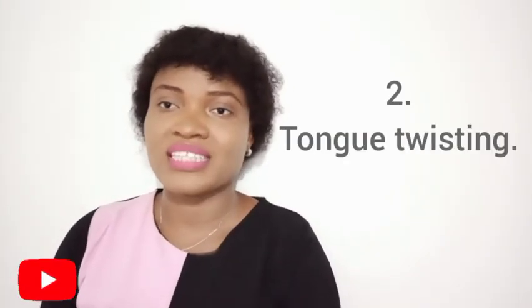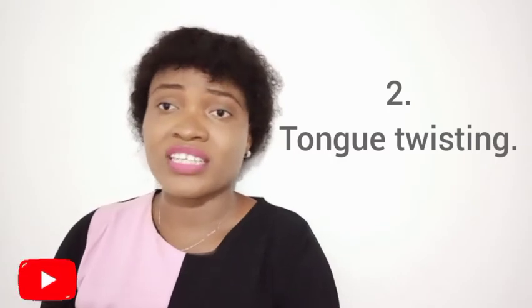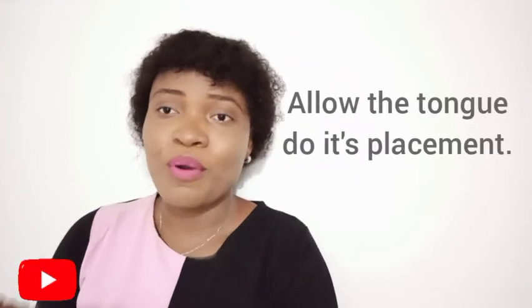Now this brings us to the second point, tongue twisting. Now a lot of Africans, one of the problems we have is that when we try to speak the English language, we do not allow the tongue to do its job. The tongue is supposed to twist. The job of the tongue is twisting. So you allow the tongue to do its job. Allow your tongue to perform its job. So tongue twisting, allow your tongue to make pronunciation, because most of the sounds you can ever think of are made with the actual right positioning of the tongue.